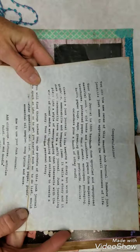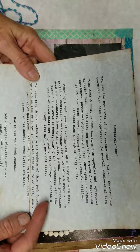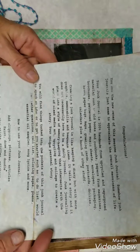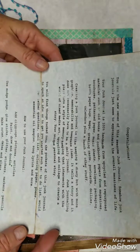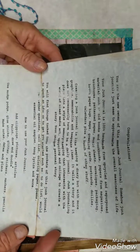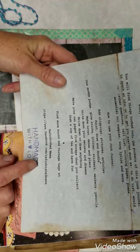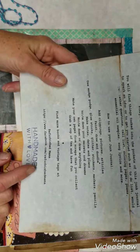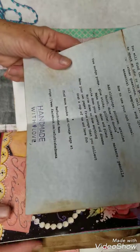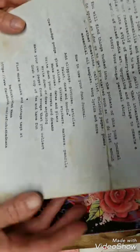Every book comes with a letter of congratulations to the new owner of this awesome junk journal. And it just gives a little bit of information about the journal and how it's made and how to use it. There's also information at the bottom where you can find more books and also purchase extra inserts for your existing journal if you wish.